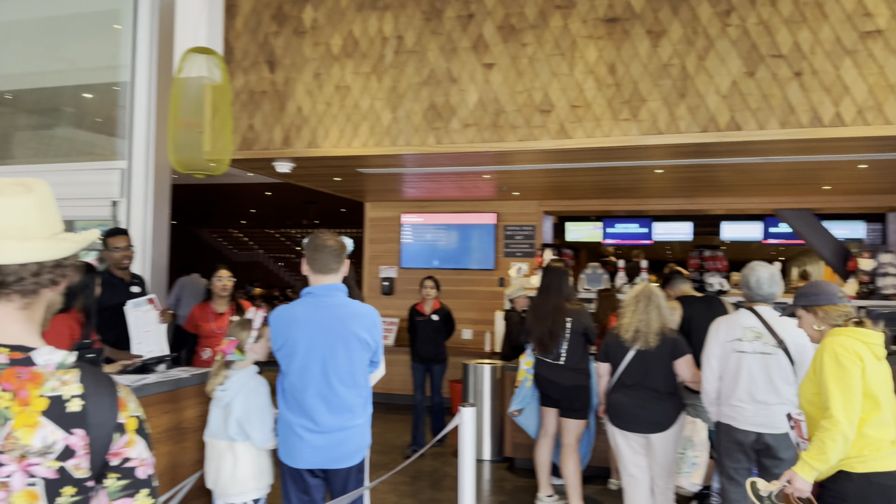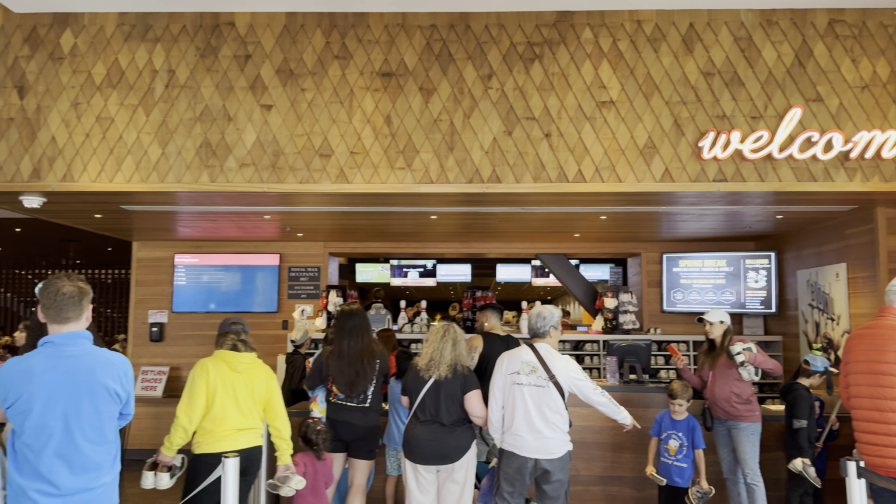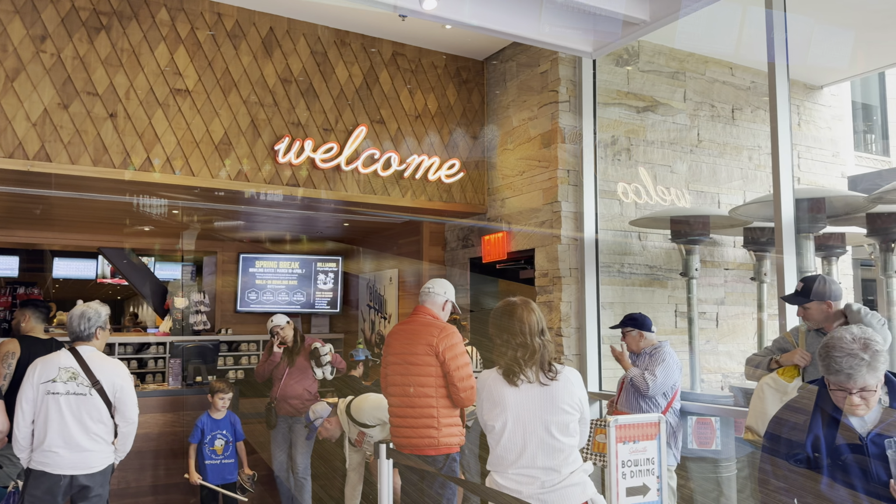After eating on the patio, we went to book a lane. You can also go online to prepay for a lane and eat while you are bowling. Just note that if you do that, you will be paying a premium rate.